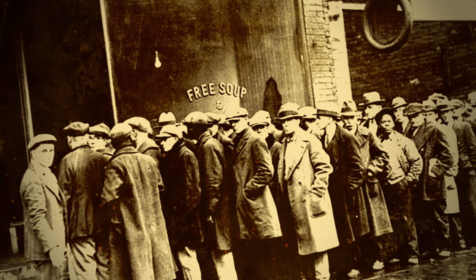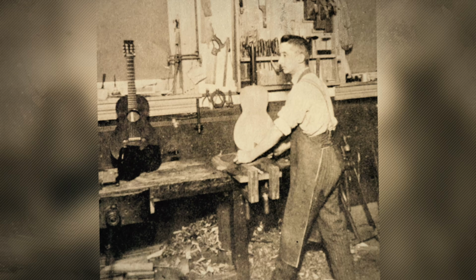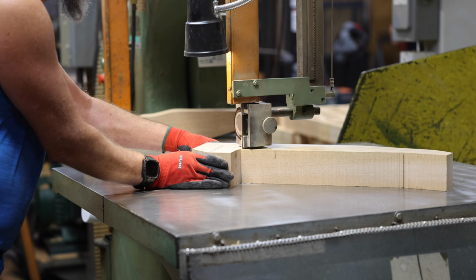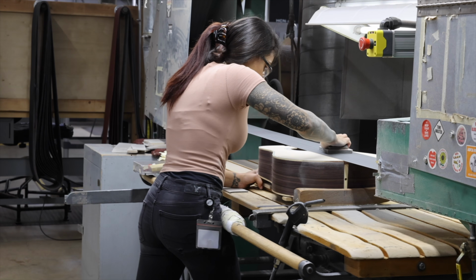The Civil War, the Spanish-American War, the Great Depression, World War I and II, Korea, Vietnam, and most recently the COVID pandemic, Martin Guitars has survived and flourished throughout all these world events. The company has grown to become the most respected maker of acoustic guitars in the history of the instrument.